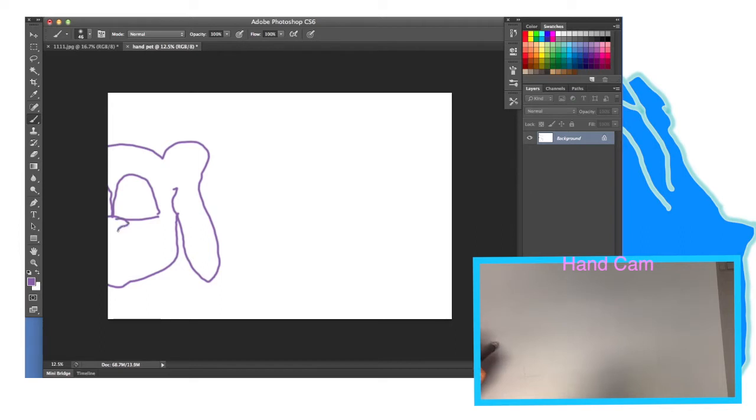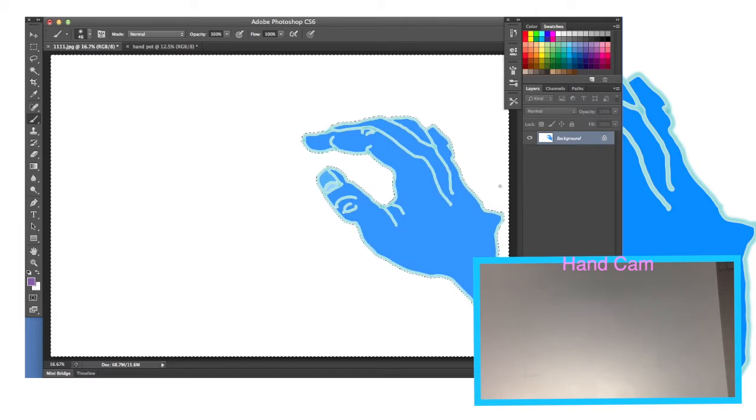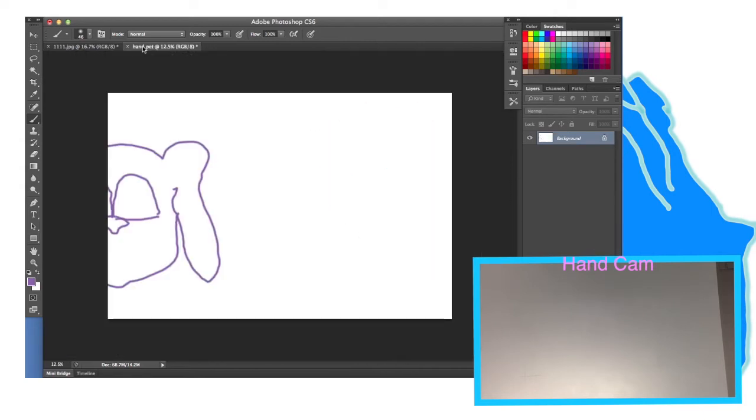Okay, so I saved a little time and I already drew a hand, which we'll show you in a minute. Actually, can I show him right now? Yeah. Let's just take a look at what he's done already. So he drew this hand here. It's a hand that looks like it's maybe going to pet, which is why we called this one Hand Pet, because it's going to be the pet.